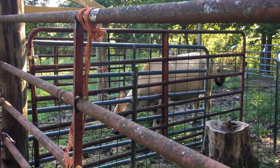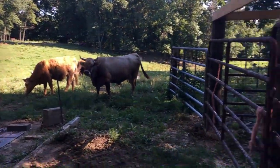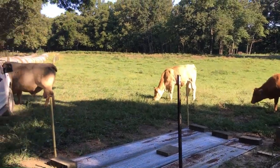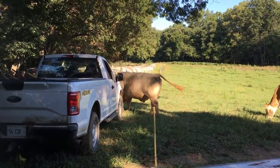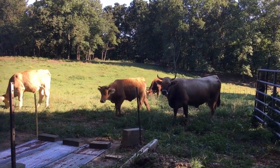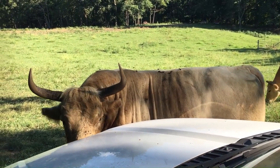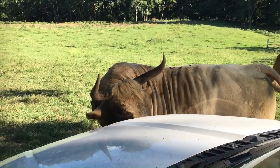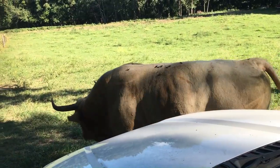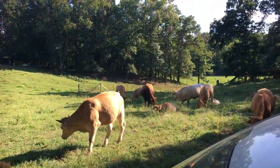What are you doing in there? They're so used to going through there. I usually leave that open. Okay. Let's go. Look at those flies. You don't like them, do you? Yeah, he can't bend his neck. He has such a thick neck, he can't bend it like the other cows can. Yeah, they're not so bad.